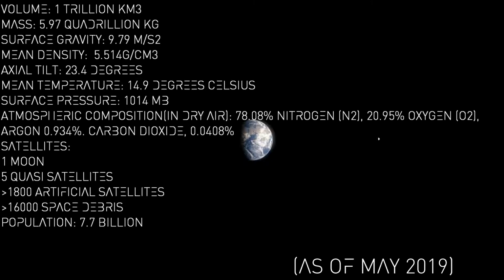It has an axial tilt of 23.4 degrees, a mean temperature of 14.9 degrees Celsius, a surface pressure of 1014 millibars, with its atmosphere comprised of 78% nitrogen, 21% oxygen, 0.9% argon, and 0.04% carbon dioxide, with the rest comprised of other gases. It has a moon, 5 quasi-satellites or quasi-moons, more than 1,800 artificial satellites, and more than 16,000 trackable space debris, with potentially trillions more which are untrackable. Its population is at 7.7 billion.